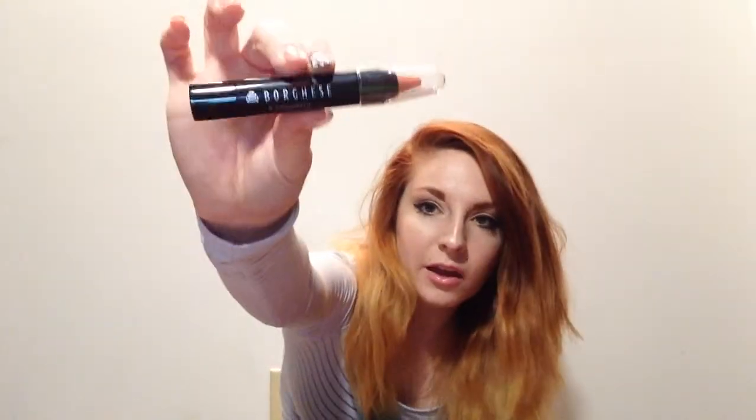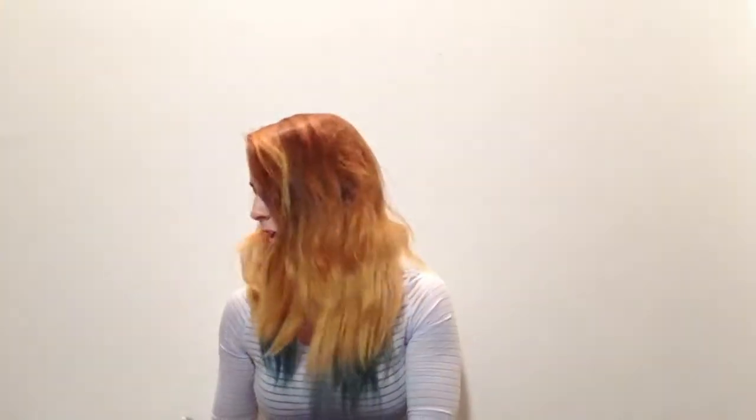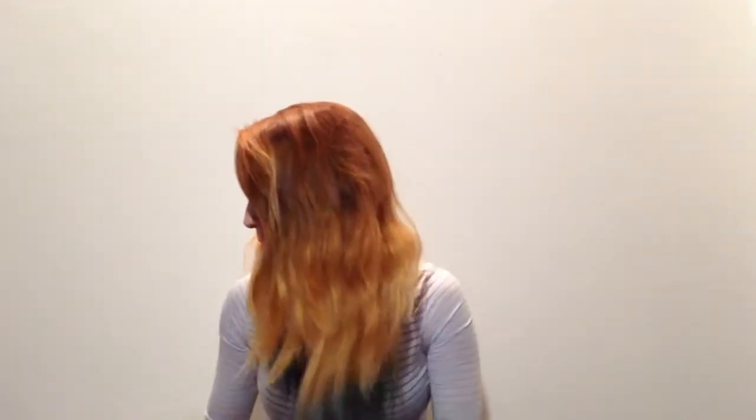Here's one of them. I actually got them in a little set, and this one's a nice light peach color, so that's good just for everyday wear. The other two that I got were a little bit more intense with the color. This one is a nice hot pink, and this one's called Rosa, and this one's just a nice red tint. So I do like these a lot because they're easy to put on the go. Obviously, because it's pointier, it's easier to apply. And you just twist them up when it starts going down.